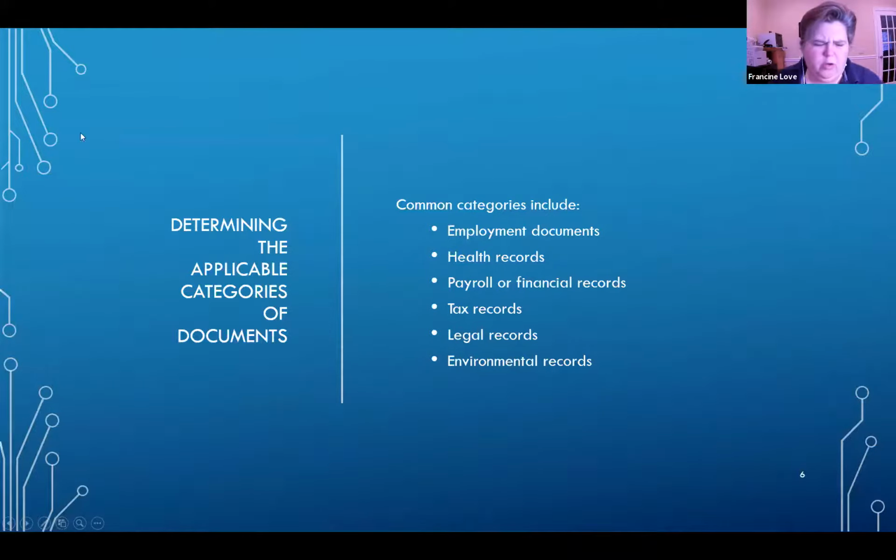"Oh, I worked for you and you never paid me." "Oh, well, here are my payroll records. And here I have that you showed you worked 20 hours this week, 25 hours that week, 40 hours this week. And here's the computation and this is the pay. And here's a confirmation from my payroll provider that it went into your direct deposit, or here's a copy of the check." So these are important things for you to have.